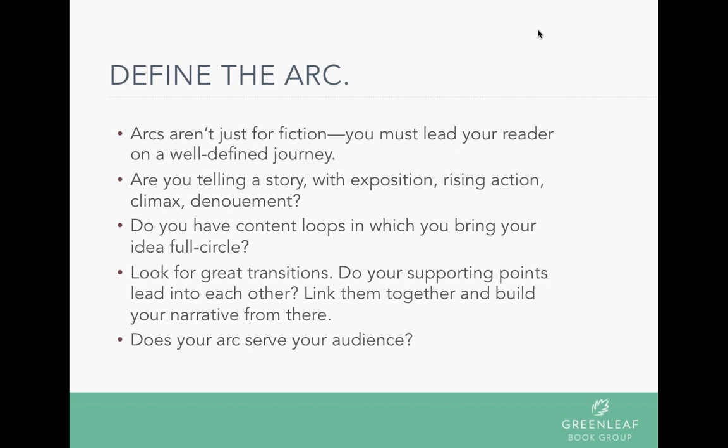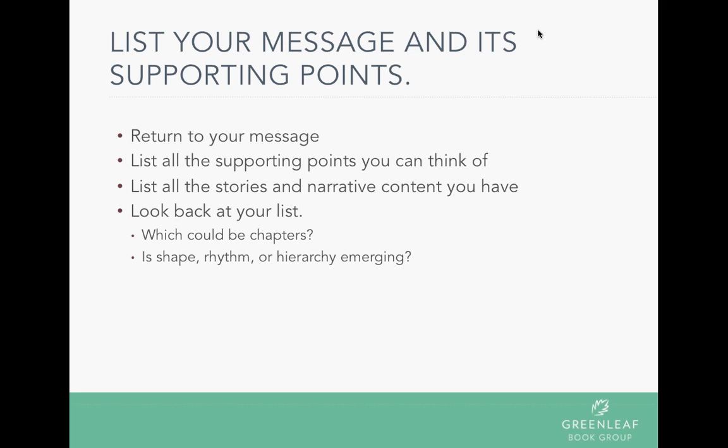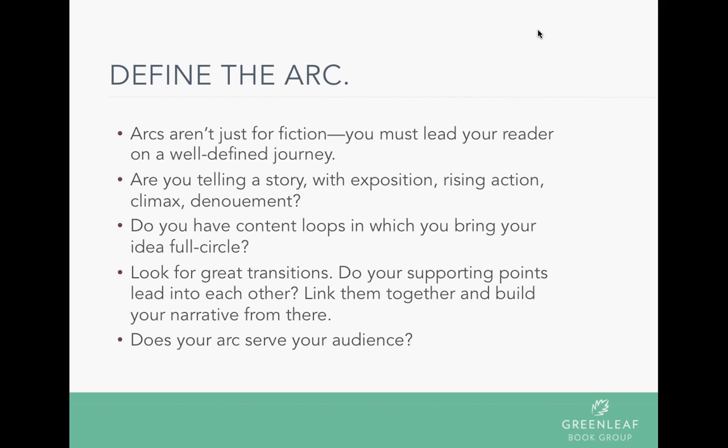And from there, we're going to consider, how do you define the arc of your project? Defining the arc or the narrative arc is something that we often think of exclusively for fiction, but it is not true that a narrative arc is exclusive to fiction. In any project you're working on, you must lead your reader on a well-defined journey. This relates back to the message and its supporting points. Is there a clear order to your supporting points that is going to help you flow and support your ideas through the narrative arc? Are you telling a story with exposition, rising action, climax, and denouement?